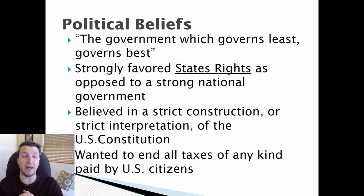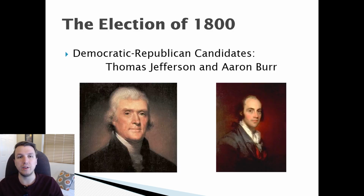And then the last one, which is wild, is he wants to end all taxes of any kind paid by U.S. citizens. That's something that to this day neither Republicans nor Democrats would think to do. But he believed if we got rid of taxes, it could spur the economy stronger. That's just his belief, though.